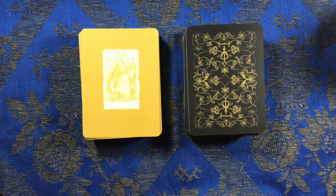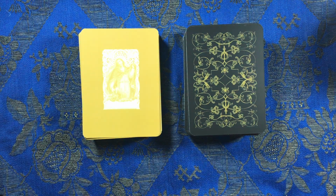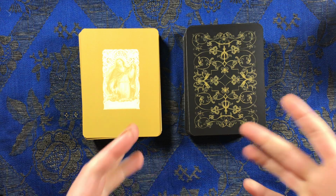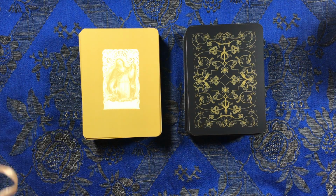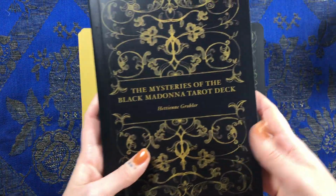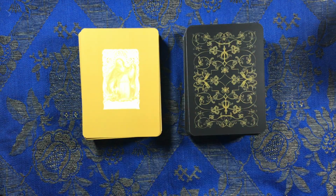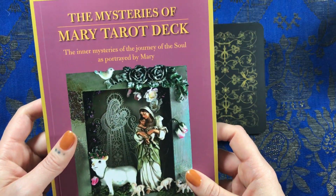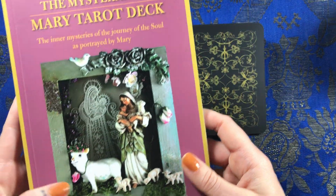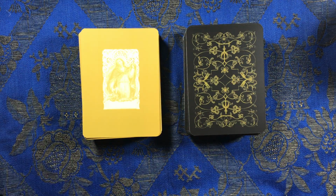Okay, so I've been wanting to do this for a while. I'm not qualified to do this in terms of knowledge, but I have the things, so I'm going to do it. This is the Mysteries of the Black Madonna tarot deck. This one right here. These are the backs. And this one's the Mysteries of Mary tarot deck, both by Hetty and Grobler. It's very, very nice.